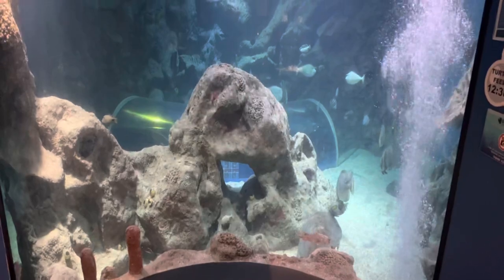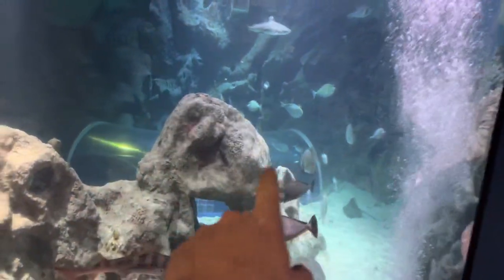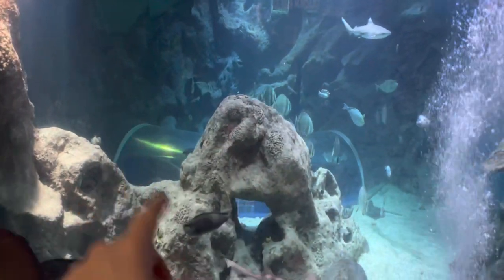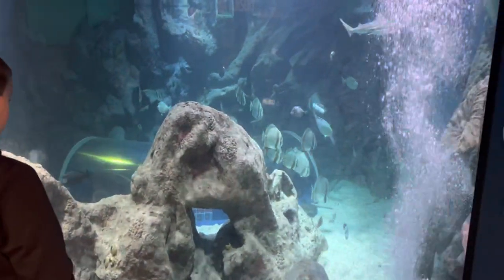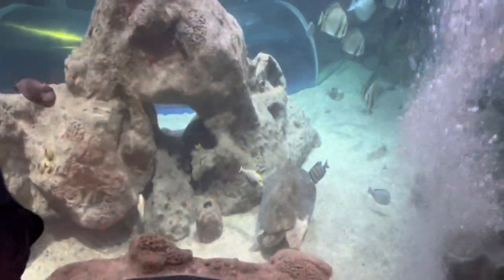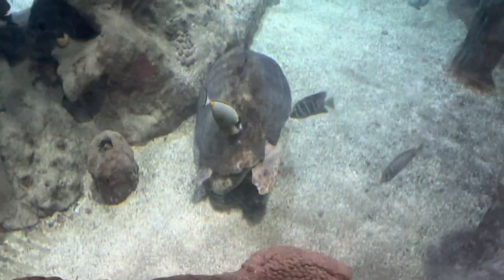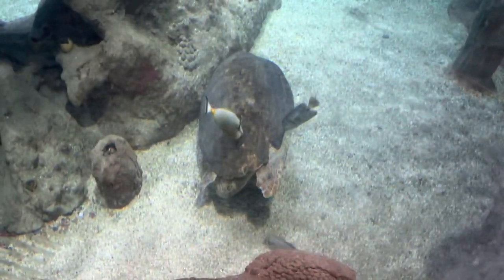Now that's what you call a view. So just a minute ago we were underneath this tunnel, walked underneath. The weight of water on that must be absolutely unbelievable, but must be made of some sort of acrylic or something. There's a turtle. Oh, there's the turtle down there. Is that the actual turtle, is it? Yeah. Why does it look dead?